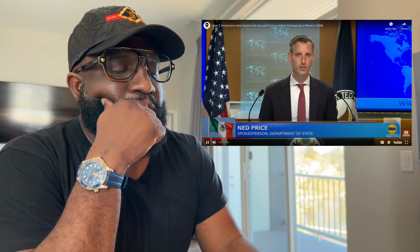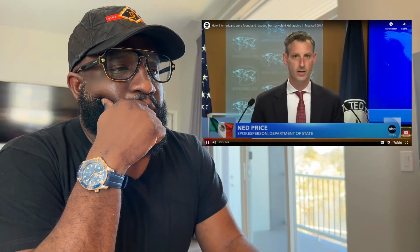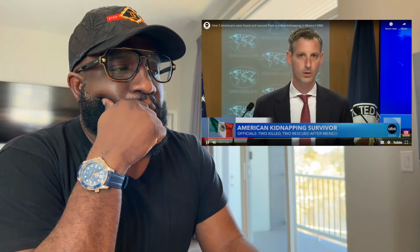This morning, 2 of the 4 Americans kidnapped in Mexico now waking up on U.S. soil after surviving this horrific attack. Armed men seen loading the group onto a pickup truck in Matamoros Friday. Their other 2 friends did not survive. 2 U.S. citizens were returned to the United States. The bodies of 2 other U.S. citizens killed in the same incident were also recovered.